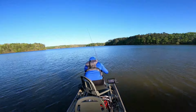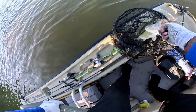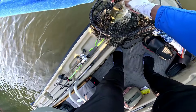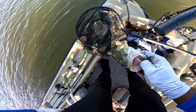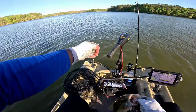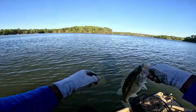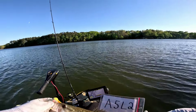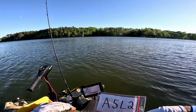I'll tell y'all what happened on that bite right there. I just happened to be passing this little point right here, and I just heard an explosion behind me, right over the spot where I had just gone over. Decided to pick up my swim bait, spin around and throw it. And when I spun around and threw it, I came up with this beautiful spot right here. It's got to be another one in there. He was actively feeding on top of the water, so I had to try to go back and get him. Ended up getting him.